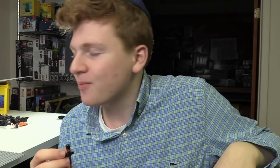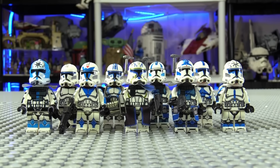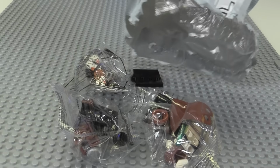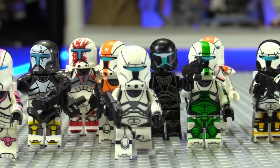Just kidding, of course I do. But I'm gonna ask all my hardcore fans down there to put the name of each clone trooper you see here in the comments. Then we got an absolute metric ton of clone commandos.